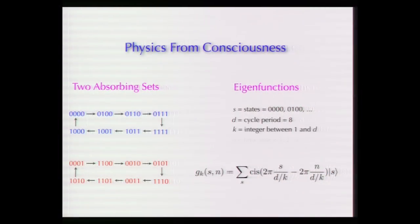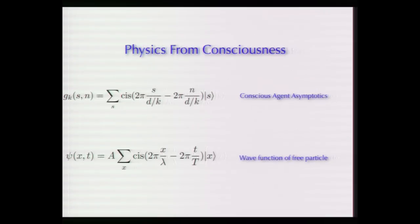And it turns out that when you look at that long-term behavior and write it down, so this, the top, was the conscious agent dynamics long-term behavior. And then if you write down the wave equation for the free particle in quantum mechanics, it's exactly the same equation. So we can actually read off, this is the non-relativistic case, a one-to-one mapping between non-relativistic quantum mechanics and this agent dynamics.